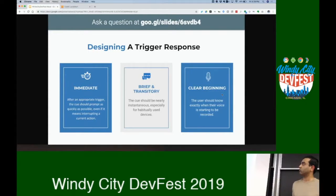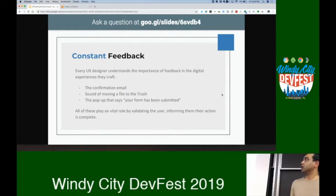So in terms of designing, what we want to do is make it really immediate and brief. We don't want a full sentence for a trigger point. And then we typically want to pick words that are common across multiple languages. A lot of people have made up words. There are a lot of considerations we have to follow to make sure it's working globally if the product is global, or locally if it's a localized environment. And then a very clear beginning. There are a lot of privacy concerns you see on the news of people having devices listen or recordings of audio. We want to make sure we're really concise on when it's being recorded.